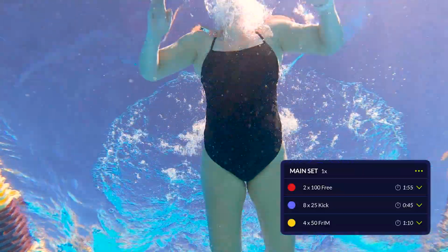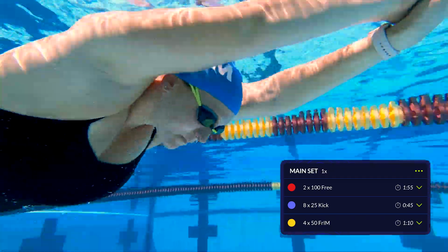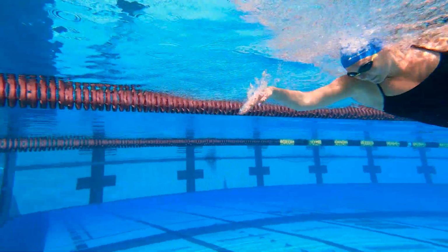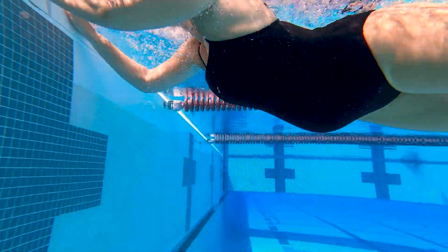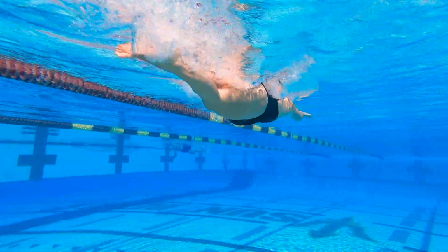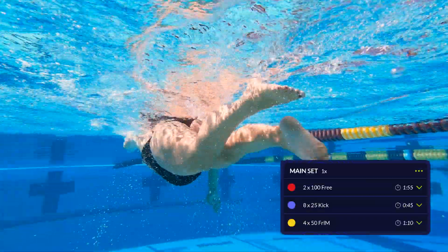For the main set, I'm going to get my heart rate up with 2 100s, focusing on long and strong pulls with an early vertical forearm. If you're like me, give yourself some longer intervals to account for open turns, in case doing flip turns is uncomfortable for you. Then I'm going to warm up my legs with a fast kicking set.